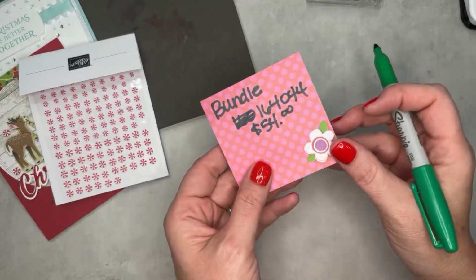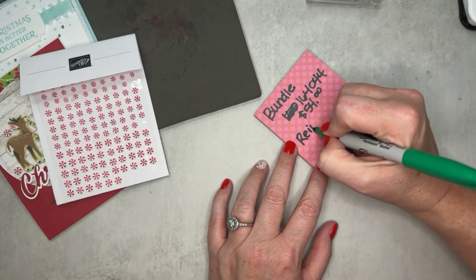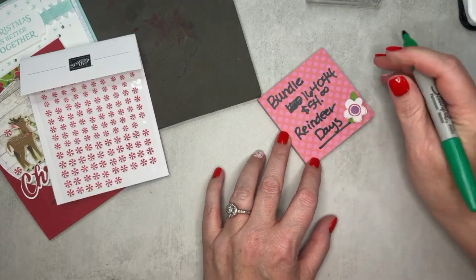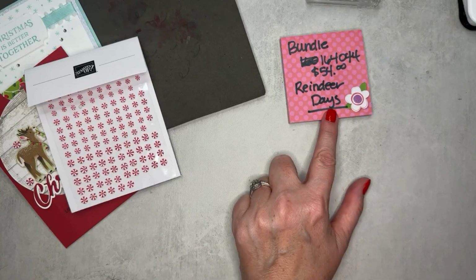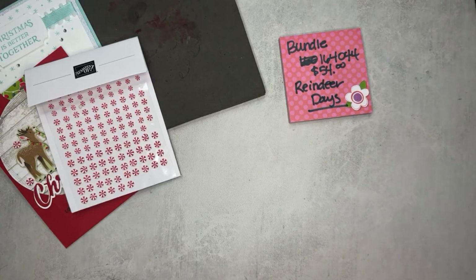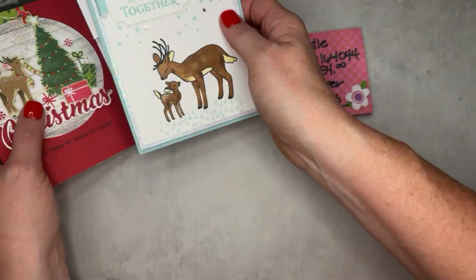So the bundle is 164044. You want to look for Reindeer Days. If you are shopping tomorrow and you don't have a catalog, just search for Reindeer Days and you'll find the entire suite collection and all the items that go along with that. How fun is that card? Super cute.